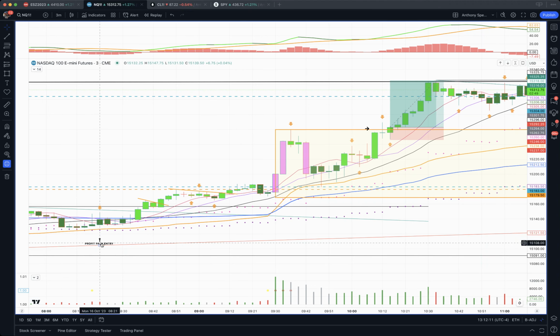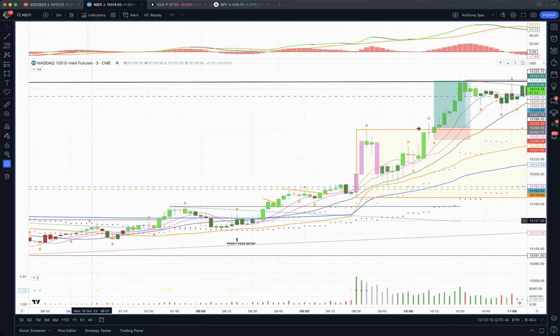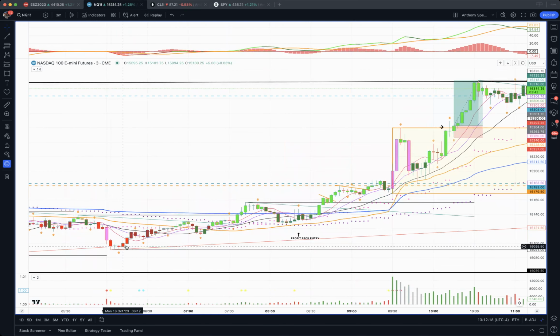So the profit pack triggers an entry right here, around this area. Okay, so we place the bottom here. Impulse, correction, impulse, correction. This is where the profit pack says, hey, there's a pretty good chance things might go higher from here. We've made higher lows and higher highs, and this is, again, the corrective area. So we're fighting the VWAP here. Fast-moving averages are trying to get in sync. The MACD is all trying to get in sync. Now, higher highs, higher lows, a trend is starting to develop.